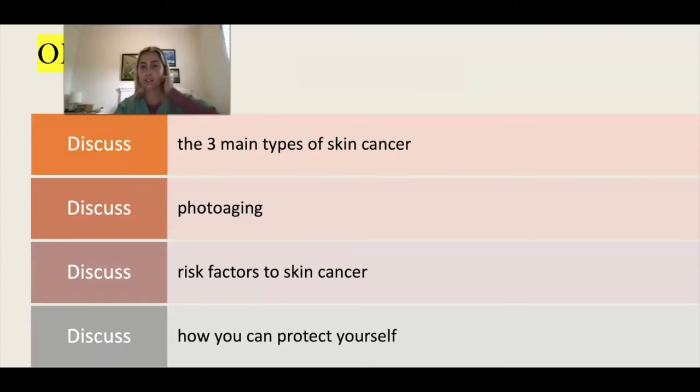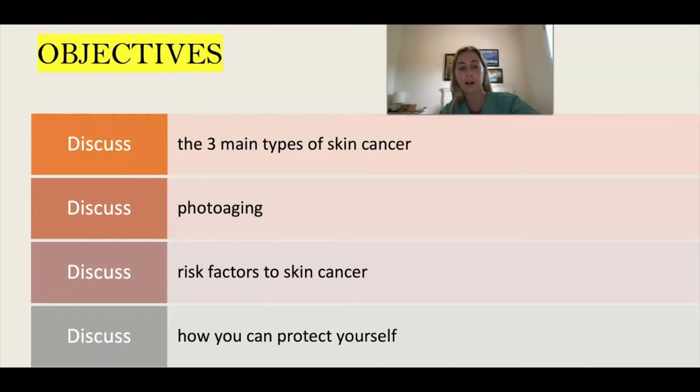So over the course of the next 20 minutes, we'll talk about sunburns, obviously, and we'll talk about what happens if you get them, specifically skin cancer, because that's our biggest concern. We'll talk about photoaging and wrinkles, risk factors to skin cancers, and then how to properly protect yourself, how to use sunscreen, how to seek shade. Those are all things to know that will come in handy.